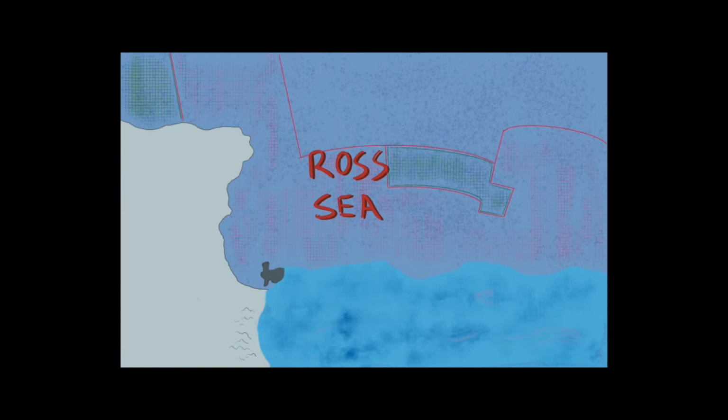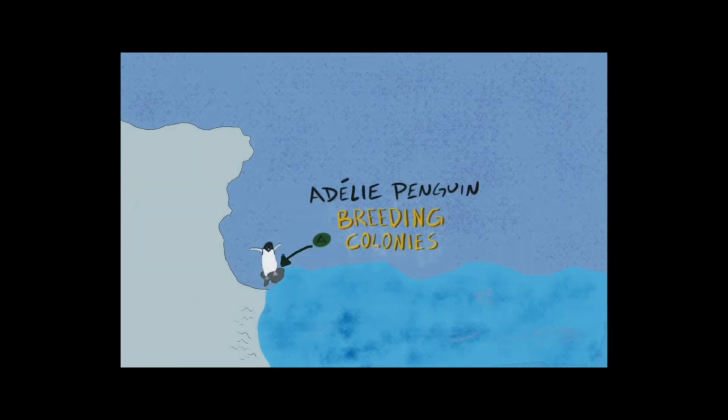One of the key players in this ocean, and also my study species, is the Adélie penguin, which breeds on Ross Island shown here. During the breeding season, this is one of the most well-studied seabirds on the planet, but not much detail is known about what they do during the winter.